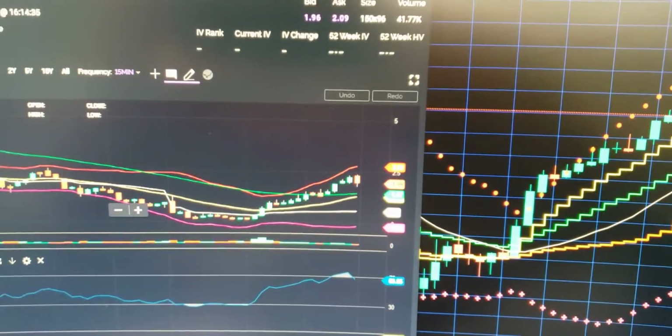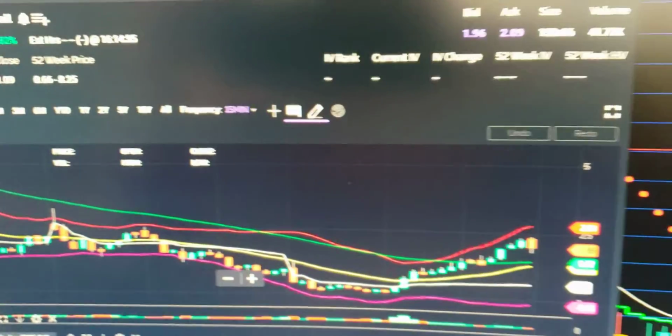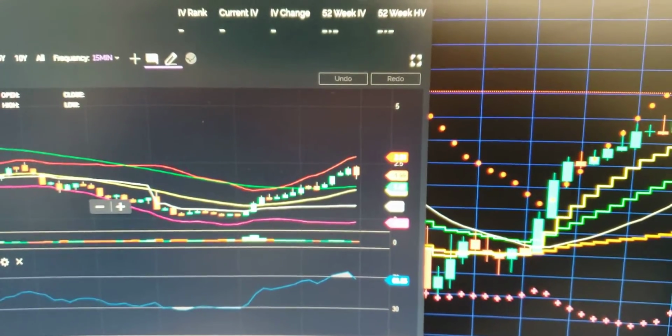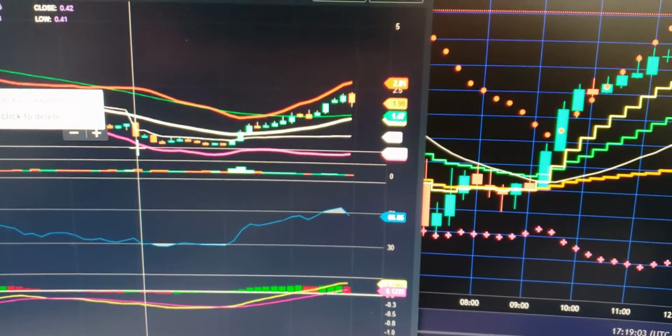So today, the options that we're using are the 376 calls. That's just as an example, right? You could pick 377. Whatever your profit level on those options will be a function of just your entry. What I want to bring to you here is the chart of the option, right?